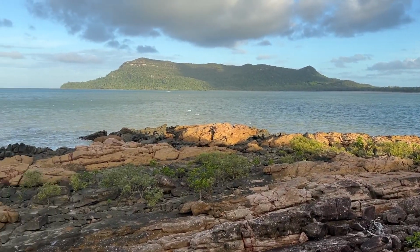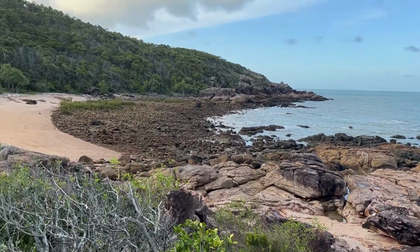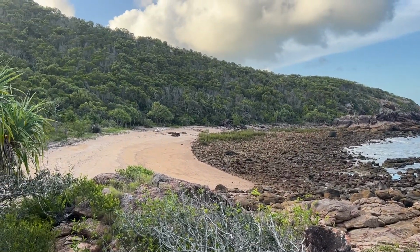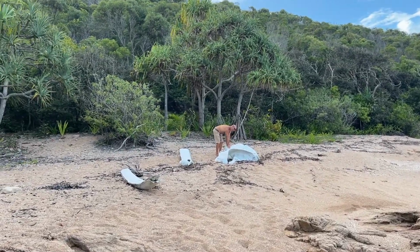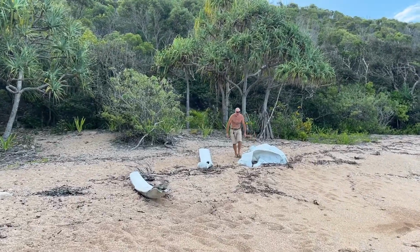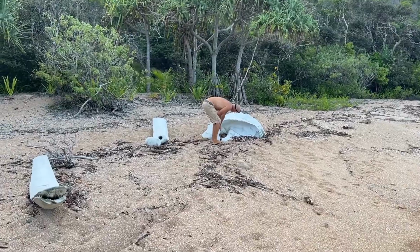So we've come out to this little point and there was another way that leads down to where those whale bones are. So these are the whale bones. There were a few more whale bones here last time, but this is all there is now.